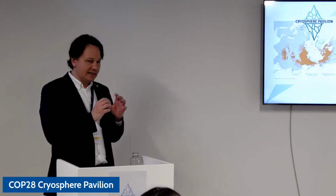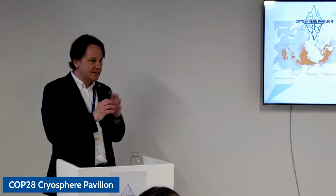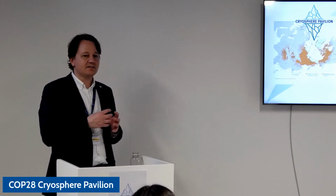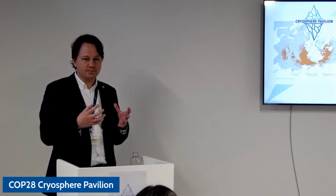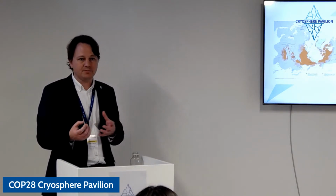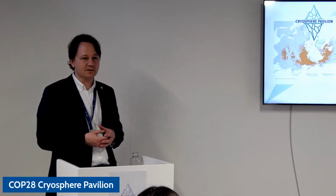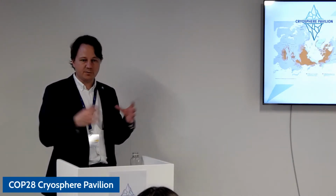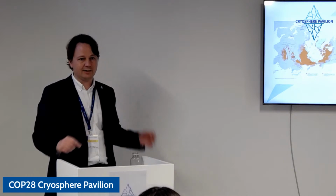But if you really zoom in at the very fine level, this map is available at a 1 kilometer resolution for the whole world, and then what the individual pixel would show is the probability that there is permafrost in that pixel, expressed as a percentage. But if you zoom out, that becomes equal to approximate permafrost coverage in percent over a slightly larger area.